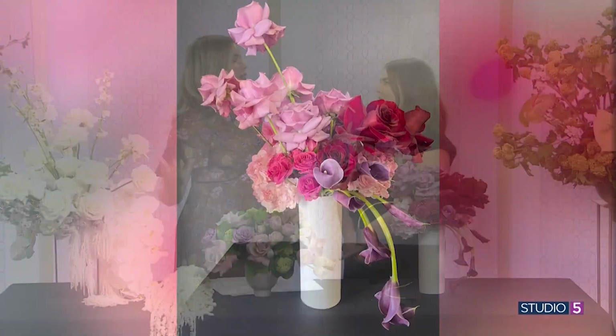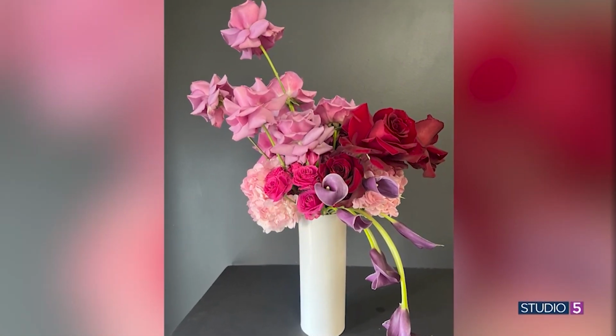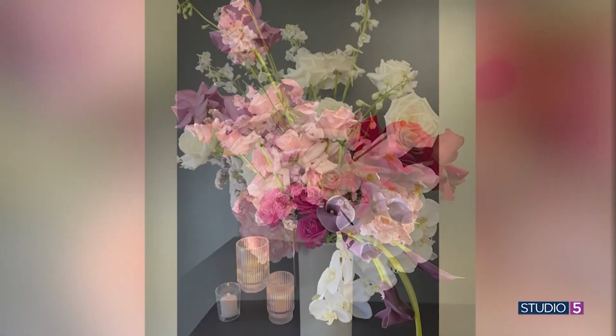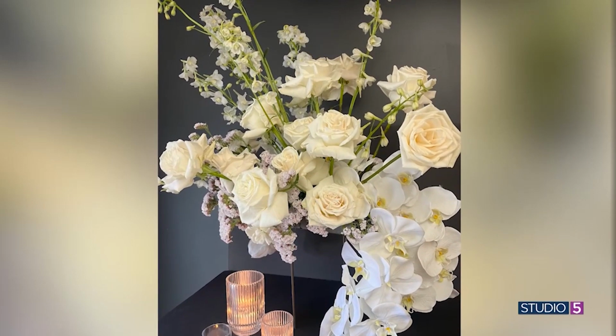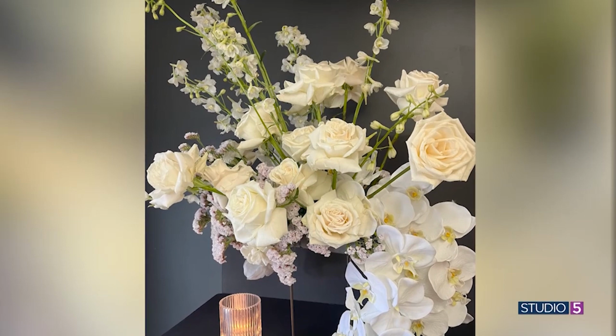Absolutely. Each of these arrangements carries a mood that would translate to your event. Absolutely. And I love this one specifically has a lift to it. Amazing. You can add candles underneath it. You can layer, this is perfect also over a food table. Yes. If you want to create space on the table. Yes. To put food or display and then have the flowers be a little more elevated to not take up too much space. You've got the height to do that.